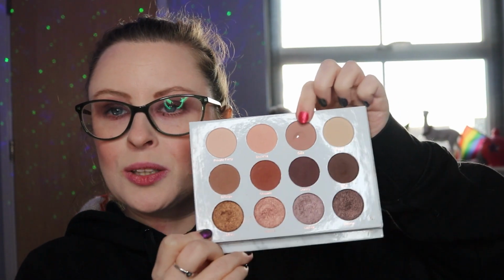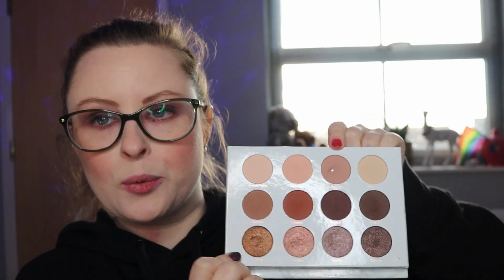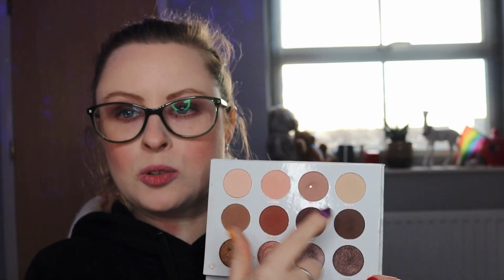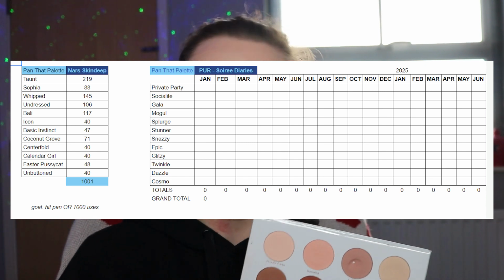I'm going to continue working on this one as well, which is called Gala. Even though it has got a pan on it, I'm still going to continue working on this just to see how far we can get it within this challenge, and I am going to put those uses towards the 1000 goal. This time around I've made my spreadsheet a little bit better, and I have made it so it's got a cell for each month and each shade, so I don't just have the totals and that's it like I did for the NARS one. I've learned, and I want to have the uses for each month so I can see if I've been using it more or less each month, and I just find that much easier than just having totals.